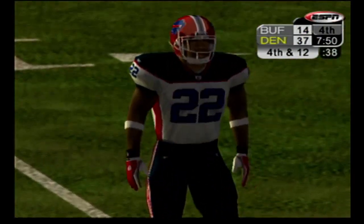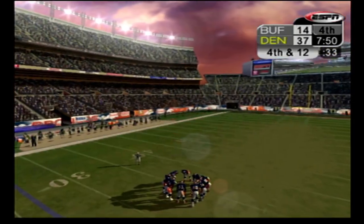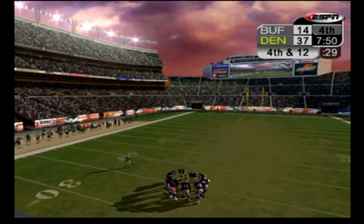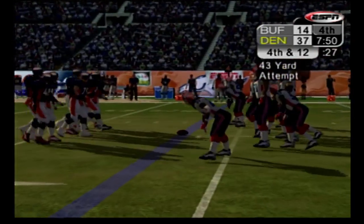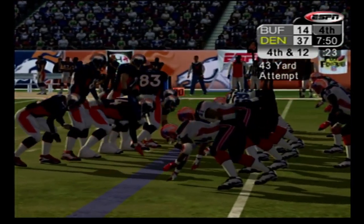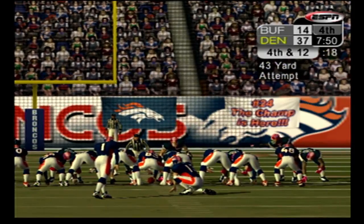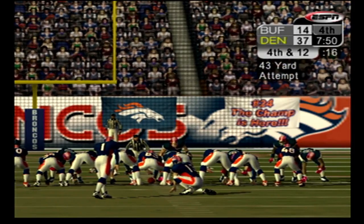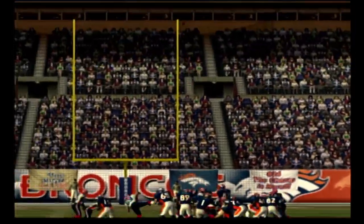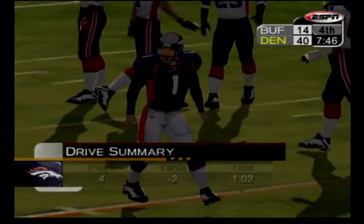McGee makes a play on this and forces the incompletion. That will bring up fourth down. Terrence McGee got himself in prime position to bat away that football before the receiver even had a shot at it. A nice defensive play will give him his second batted ball of the game. Yeah, great read there. Fourth down, 11 yards to go. Elam with the 43-yard attempt, and it's good.